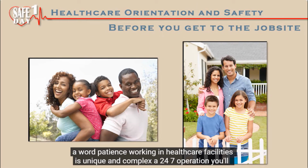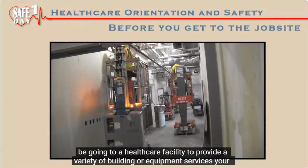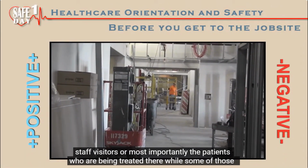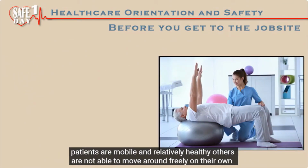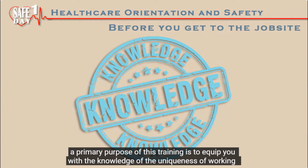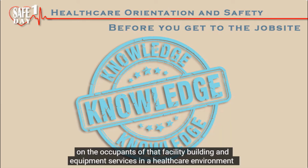Unique and complex, a 24/7 operation. You'll be going to a healthcare facility to provide a variety of building or equipment services. Your actions and those of your team will either have a positive or negative impact on the healthcare staff, visitors, or most importantly, the patients who are being treated there. While some of those patients are mobile and relatively healthy, others are not able to move around freely on their own and may have immune systems that are weakened or compromised by their illness and treatment. A primary purpose of this training is to equip you with the knowledge of the uniqueness of working in healthcare so that your subsequent work performance will result in a positive impact on the occupants of that facility.